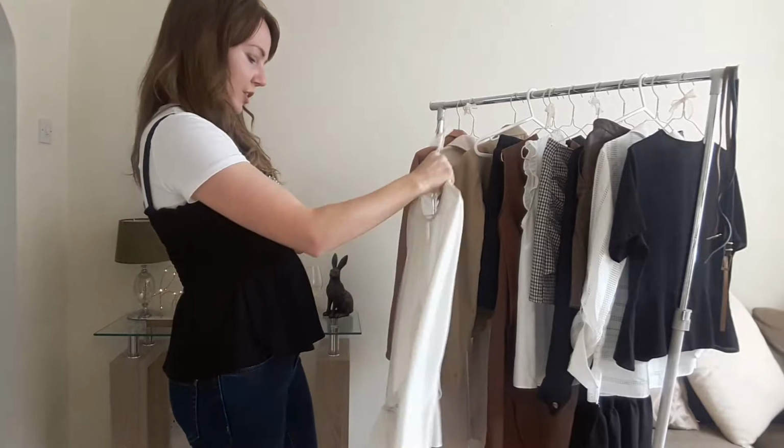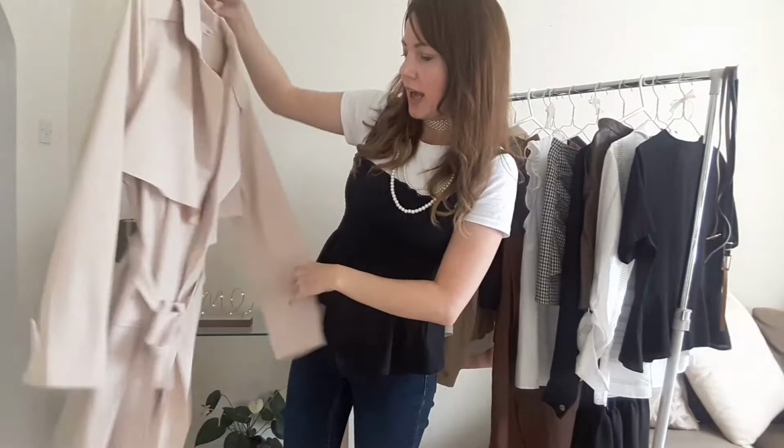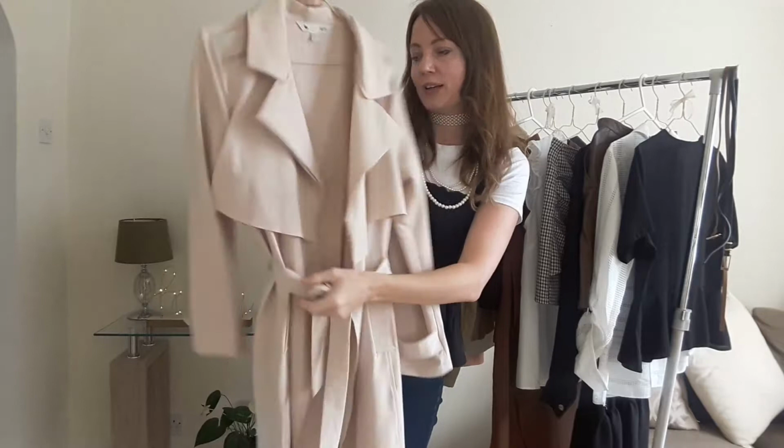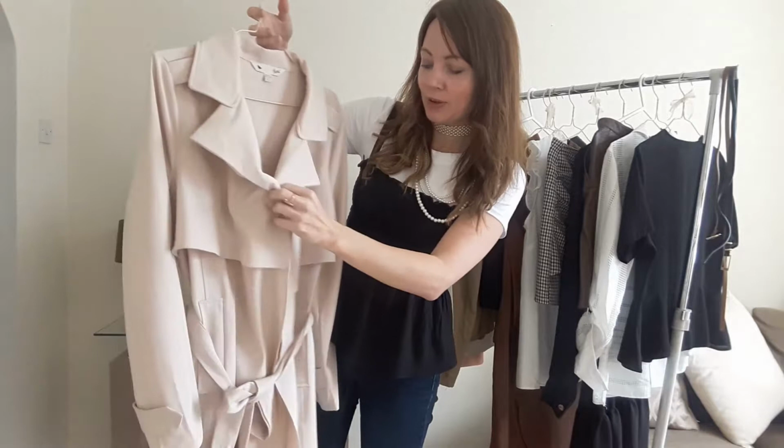I'm now going into more jackets, and this one was a recent purchase actually, and this is by New Meat Official, and I got this in the sale. I think it was originally something like £49, but I got this in the sale at £26, so I waited for it to go down, but I really love it. You can't beat just a lightweight trench coat. There's no lining to it. So it's very lightweight, perfect for the weather at the moment.